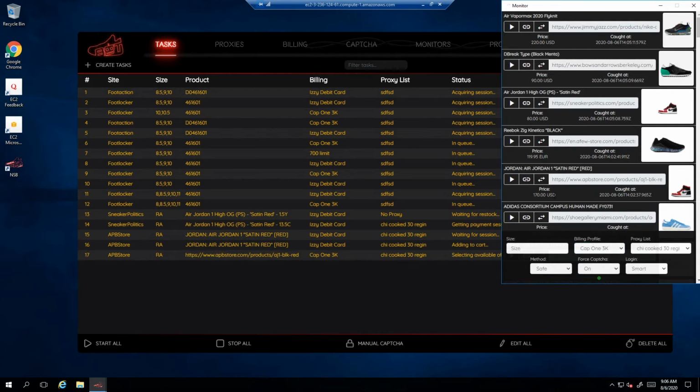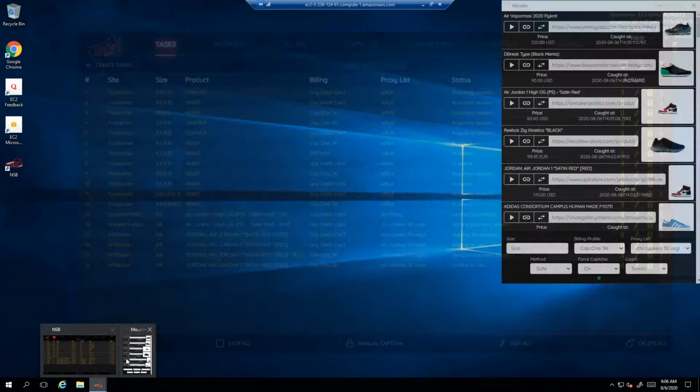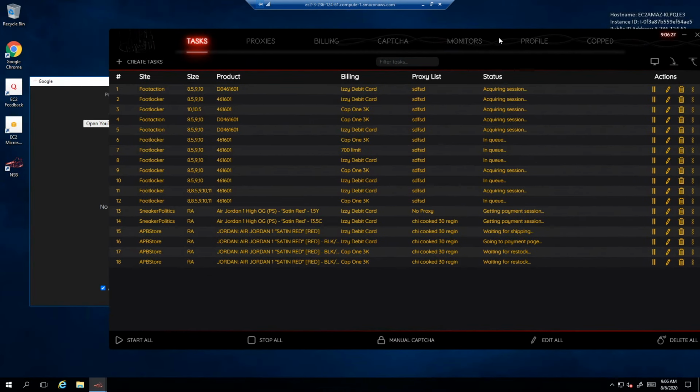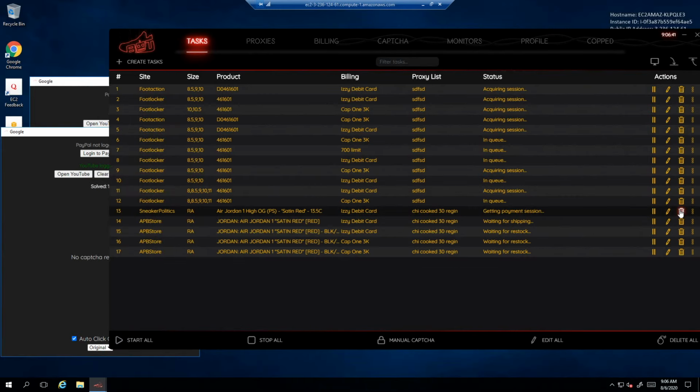So once I started realizing that, I'm pretty sure I ended up deleting the task because I didn't want to get those sizes, since I didn't think those were actually going to sell that well compared to the women's Jordan 1s. So right here you can see it says going to payment page. I was getting some stuff right there, and then my cash dollars automatically pop up, as I told you guys in my previous video on setting up.